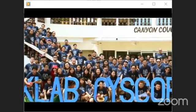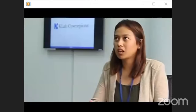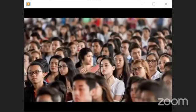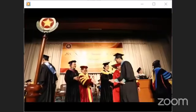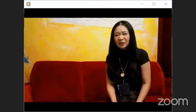They're working in different fields, so most of them are engineers, some are in sales, most of them are in higher positions. There's a huge pool of students that we can really harvest from, and we know the reputation that they bring, so we're glad that we have a university like PUP that we can rely on for our future employees.